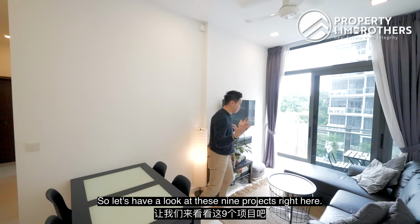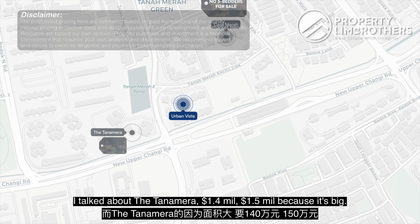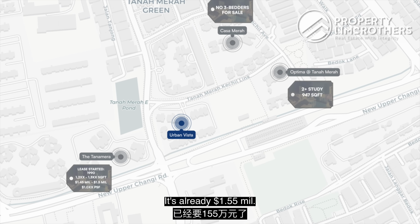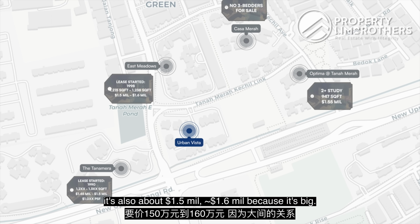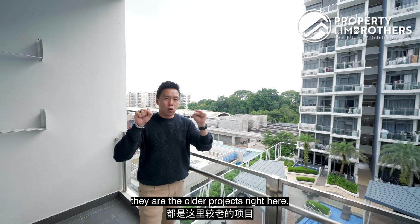So let's have a look at these 9 projects right here. Right now, Tanah Merah has no 3-bedders selling. I talked about Tanah Merah at 1.4, 1.5 million because it's big. Optima, the 2 plus study, which is bigger at about 947 square feet, is already 1.55 million. If you look at East Meadows, it's also about 1.5, 1.6 odd million because it's big. But of course, take note that the age is different. Tanah Merah and East Meadows are the older projects right here.